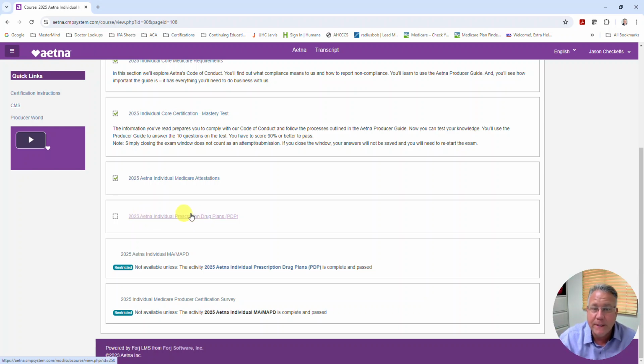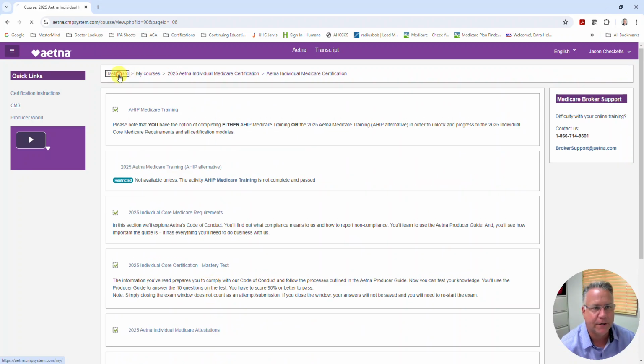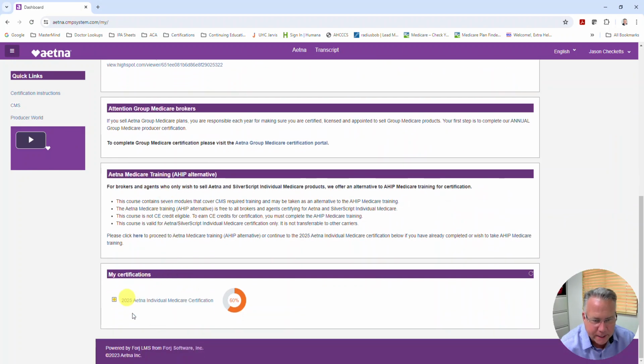I'm going to take the PDP course, and then I'm going to take the MAPD course, and then there's a survey at the end, but obviously the survey is optional. But once you're done with that, you should be able to see a certificate that shows that you're 100% complete. Make sure that you go back to your dashboard right here and make sure that this box right here says 100%. Then you know for sure that you're good to go.